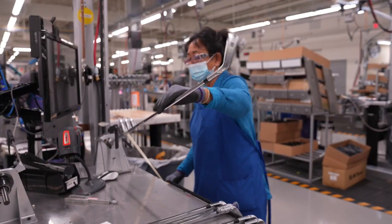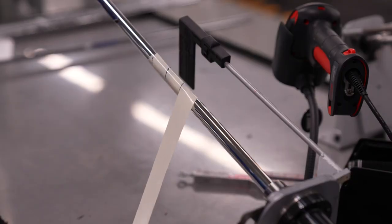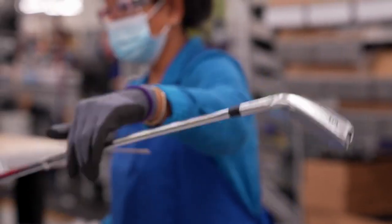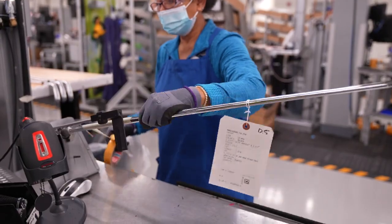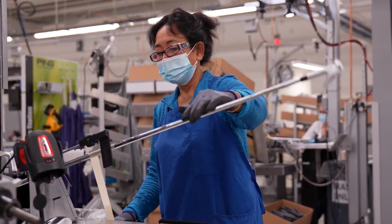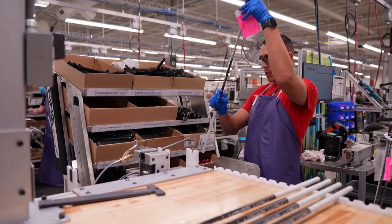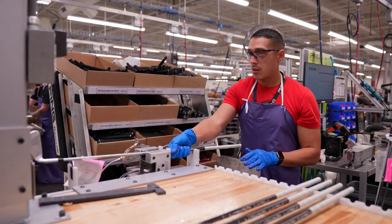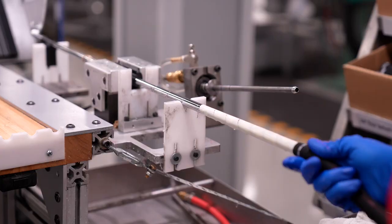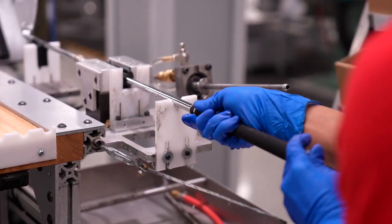The clubs are then gripped using a fascinating process where double-sided tape is expertly applied by twirling the club on a spindle with amazing accuracy. This is always a favorite stop on factory tours as visitors marvel at the unique process. The tape is then lubricated and the proper grip type and size, also determined in the fitting process, is slid on and squared up using a laser light.